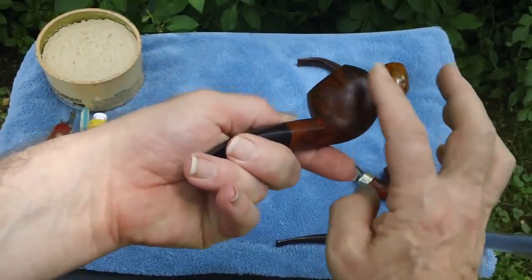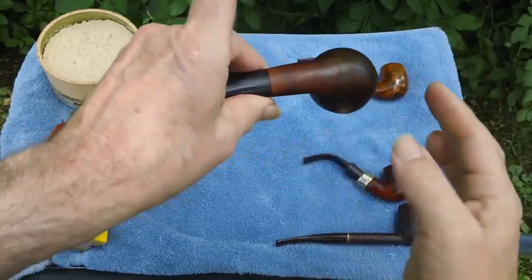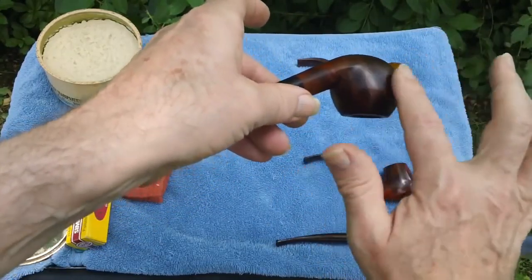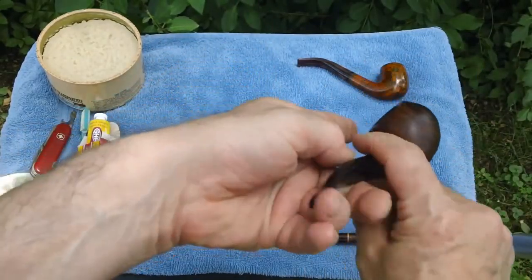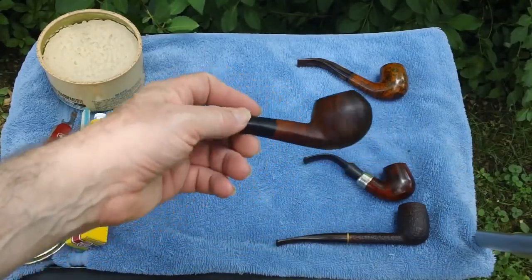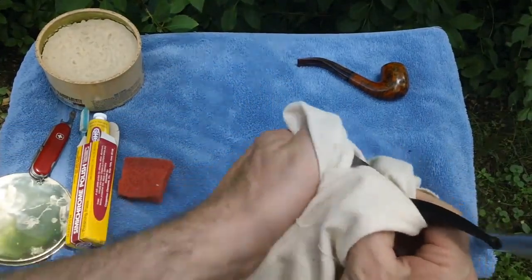And normally I'll let this sit. It takes about 3 minutes. I didn't put as much as I usually do on it, just so that the wax will dry. But it takes about 3 minutes for it to dry. And then just take your cloth and wipe the excess off.